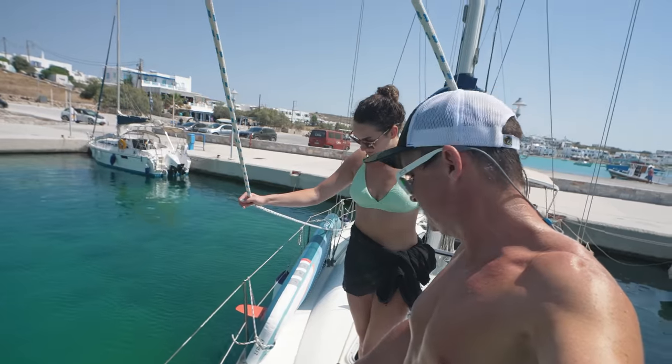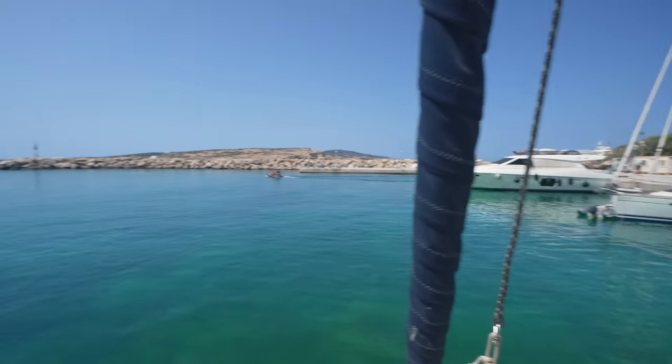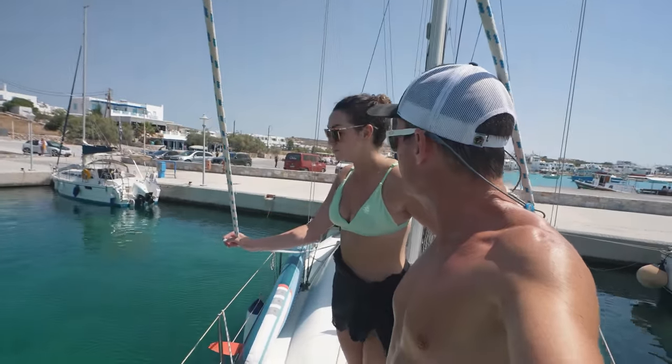So we're tied on to a lazy line or a sand line. This rope that goes down there, you can see that concrete block. So it's attached to that concrete block. In a marina like this, a lot of places what you do is you drop your anchor and you back up to the thing. But if everybody dropped their anchor, it'd be so crowded in here with anchors, it'd be crossed up.